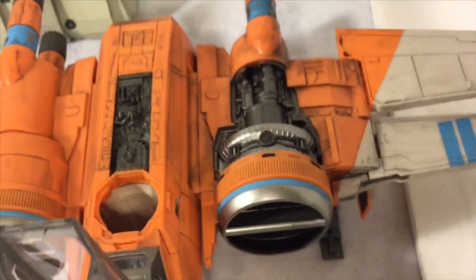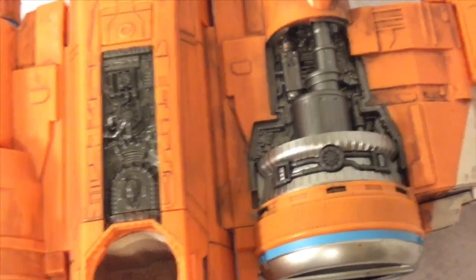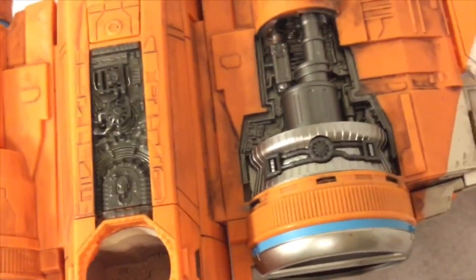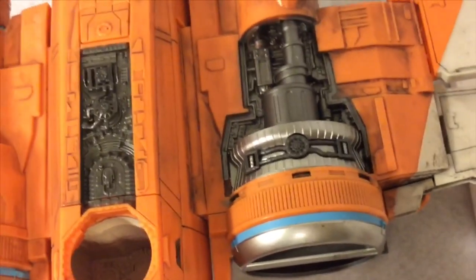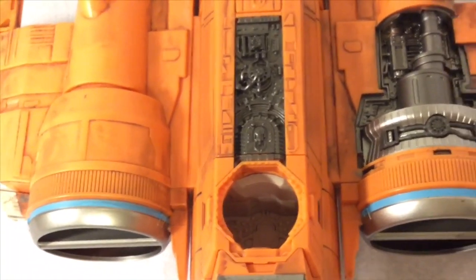There is a look at the engine compartment with the removable panel. You get very, very nice detail there on the inside, guys. So again, another very cool feature with your Poe Dameron Resistance X-Wing, guys. Very, very awesome.